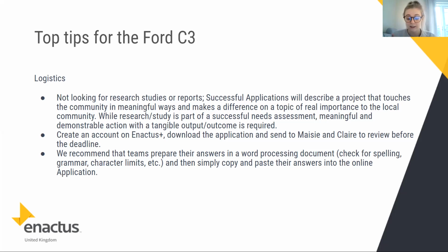Within the application itself, I would really recommend talking about your project partner, talking about how you made those connections, what you do within your project and what the project partner does. So be really clear on how your project is helping impact beneficiaries. Also talk about why the funding will help your project. So why have you applied for this application? What are you planning to do?